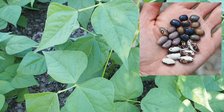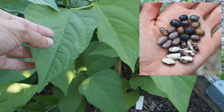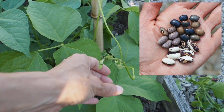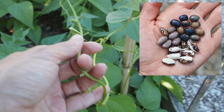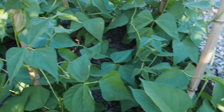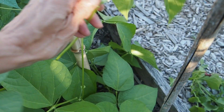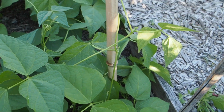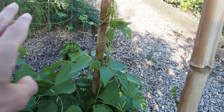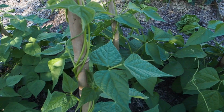So these are all dry beans. So I'll be waiting until these dry and harvesting them then. And then this one here is called Pale Gray Lavender, which is a really pretty purple bean. So I do have to keep an eye on these and make sure that they are climbing the right poles. Sometimes they like to move over and try to climb another pole, but I try to keep the same variety on the same pole. So you just have to twist those around to where you want them to go and train them to grow on the right one. So I've got the same variety on the front and back poles, so if they end up crossing that way, that's fine. I just don't want them to cross from this pole to the ones over here.